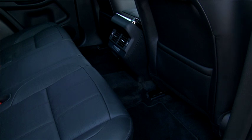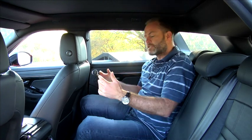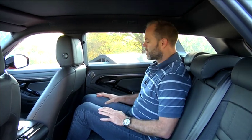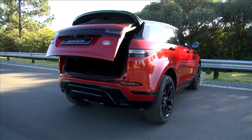Apparently 70% of owners also didn't have any kids, so they probably weren't too worried about the relative lack of space in the first generation, but it has been somewhat addressed in the second generation. It's got that 21mm extended wheelbase now, which really benefits the rear passengers, in particular here, where they've found 20mm of additional knee room.